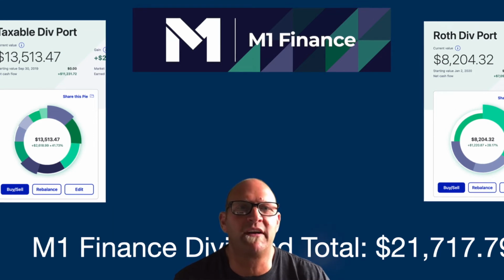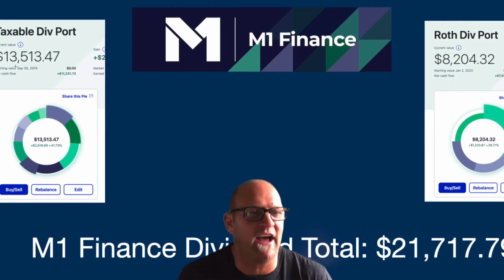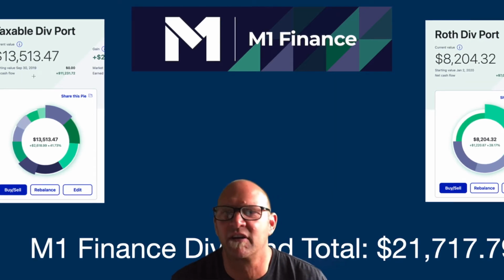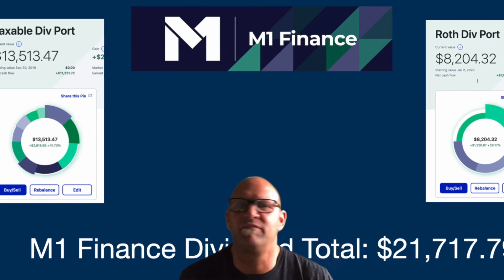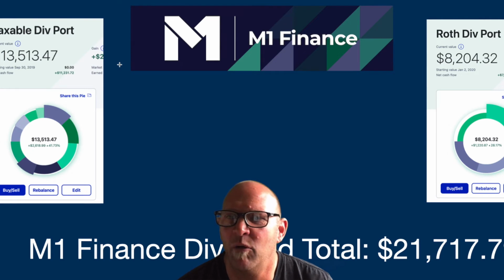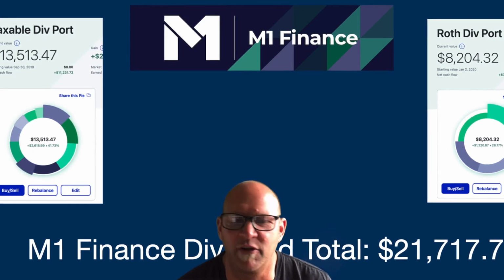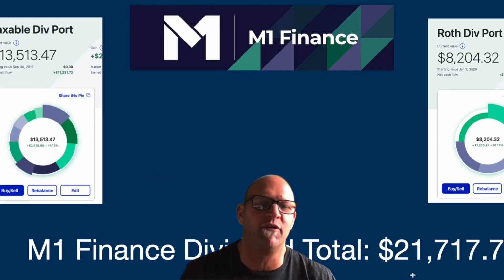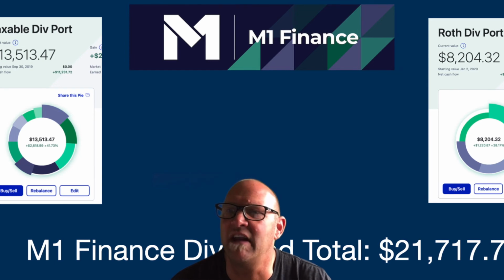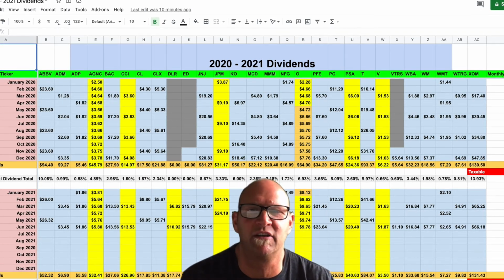And lastly, my M1 Finance account. So my M1 account, we actually have two portions here. We have a taxable portion. We also have a Roth portion, which I keep some dividend stocks in. And we see the Roth portion currently sits at $8,204, while the taxable portion sits at $13,513, bringing my total for those two to $21,717.79.